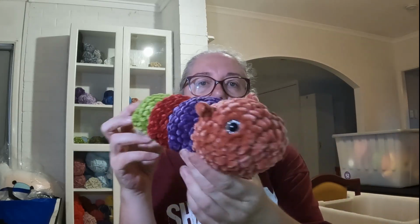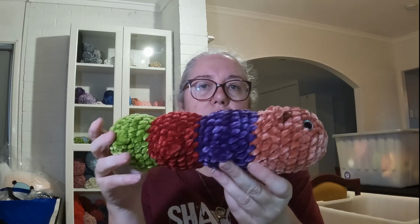Then I've had this caterpillar. I thought he was nearly going to sell last market. Got him for $10. I believe that was another free pattern. Let me look. Caterpillar. Yep, free Instagram pattern by JNK Crochet.